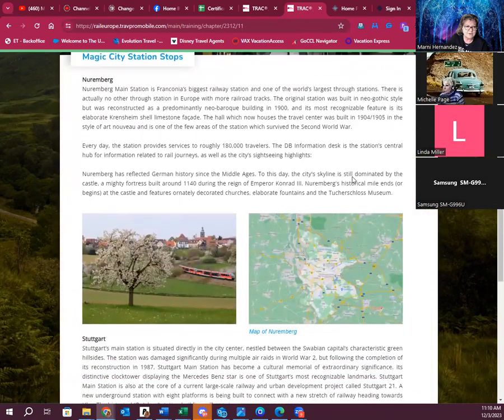All right, and then we have Nuremberg Station, Franconia's biggest railway station, one of the world's largest through stations. There is actually no other through station in Europe with more railroad tracks. The original station was built in neo-Gothic style, but was reconstructed as a predominantly neo-Baroque building in the 1900s. Its most recognizable feature is its elaborate Crensheim shell limestone facade.